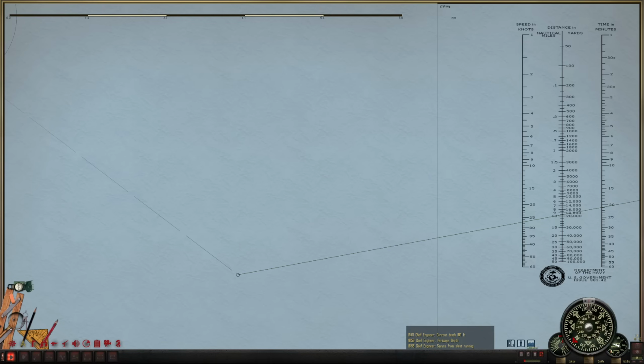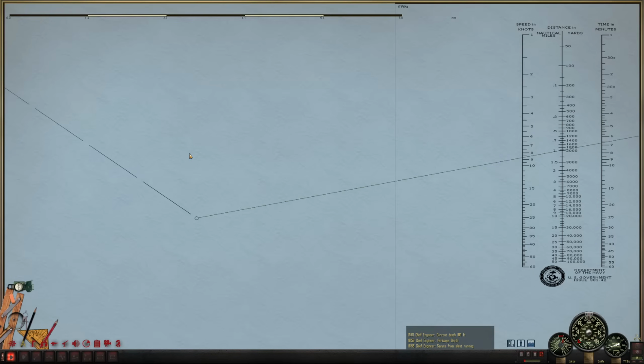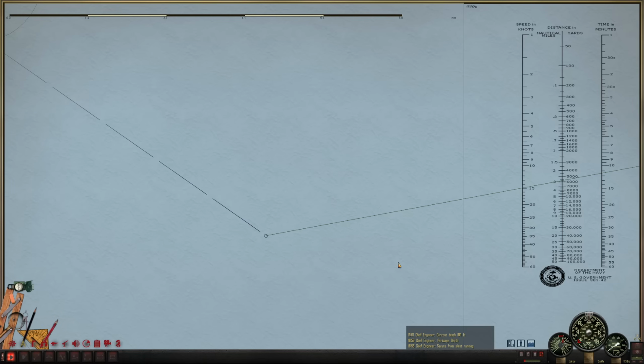Okay, and we are rising. Well, that was quite exciting. That's the first time we've been hunted. They didn't hunt us too aggressively. I mean, they were in the area for a while, sure, but we did not get depth charged at all. Although they were dropping them in the water, just in the wrong spots.